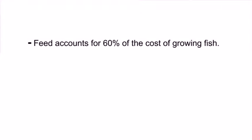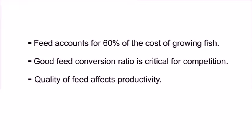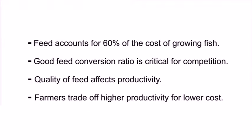from the feed. From them, we learned that feed accounts for 60% of the cost of growing fish, and that getting the best feed conversion ratio is a critical element to enhancing the competitiveness of the aquaculture sector. While the quality of feed can greatly affect the productivity of the farmers, they can also be price sensitive. So farmers often make uninformed trade-offs between imported feed and locally manufactured feed.